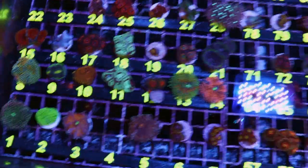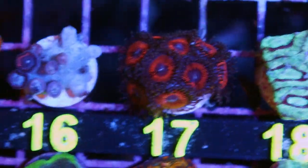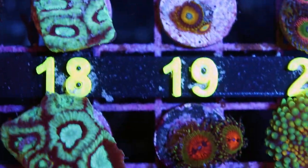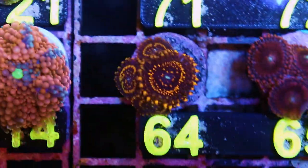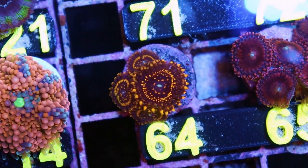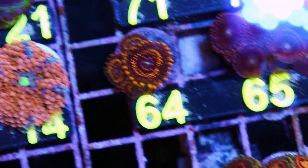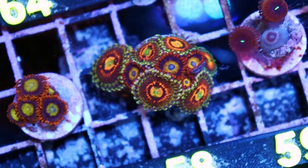Let me see if I can find some nice varieties in here to show you. They just come in every color you can imagine. Some nice reds, mixed patterns. There's some yellows, bow tie blasters. These ones over here, ooh, spellbinders. These are cool. Very nice zoanthid, maybe a pali. We kind of use the names interchangeably, zoa, pali. This is cool when they do this. They kind of mix in between one another.